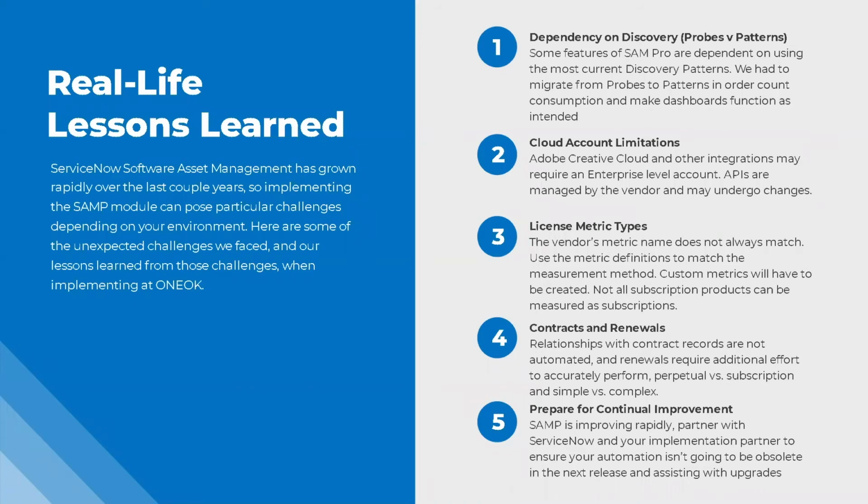A third thing that I wanted to highlight as a lessons learned is there are several license metrics types that are not available in SAM Pro currently. So the days of per device and per user are slowly dwindling. And with our company being within the midstream gas company, we have a lot of engineering applications that have concurrent licensing.